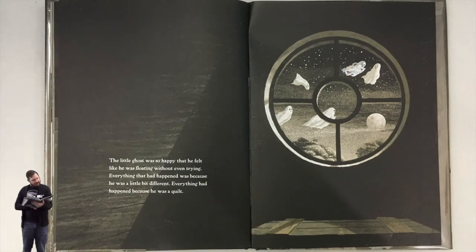The little ghost was so happy that he felt like he was floating without even trying. Everything that had happened was because he was a little bit different. Everything had happened because he was a quilt. The end.